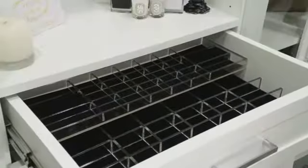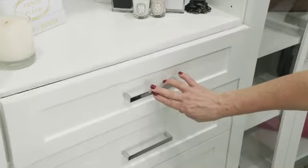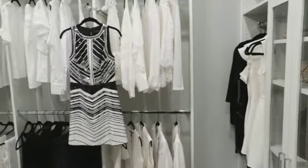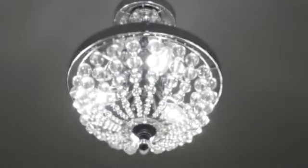She also has a jewelry drawer here. So it's one of our two-tier jewelry inserts. We have lots of options for jewelry. This works for her. So everything can be put together, your whole outfit can be put together. She has not only gorgeous shoes and clothing, but she has a beautiful chandelier and the glass doors and crown molding. There's a lot that goes into it to make it a boutique feel.